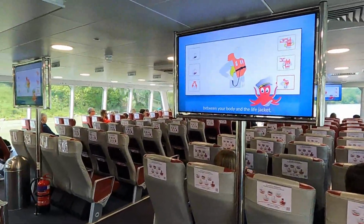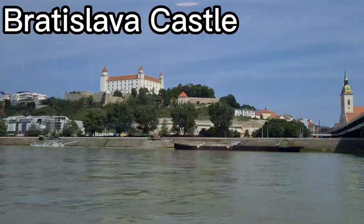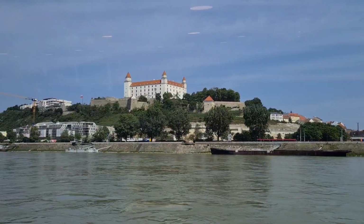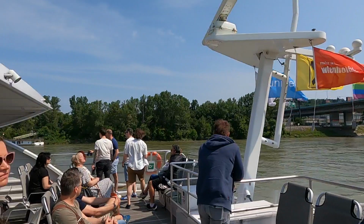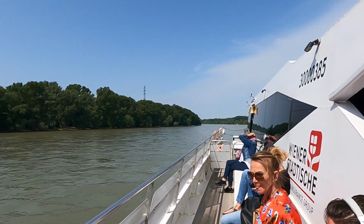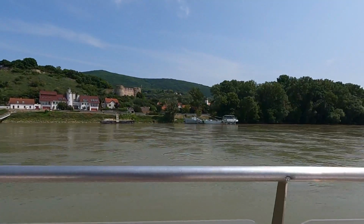There is a screen, a la sort of the flight map when you're on a plane, showing you where you are. There is Bratislava Castle with a cathedral there on the right-hand side, just as we left the city. And you can walk pretty much all over the boat. I'm up there on the top deck, and a little bit behind the glass there, that's what's called the Captain's Lounge, which is more expensive. But other than that, you can walk quite happily around the boat and get a really good view of the Danube.